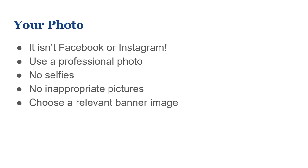So I'm going to walk you through some of the different elements of your LinkedIn profile. And I want to start out by talking about the photo that you're going to use. First of all, you want to make sure that you do include a photo. If you're searching for jobs or trying to connect with people, it is an important element to have.